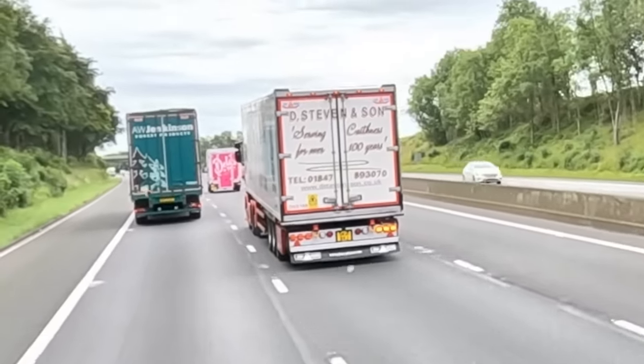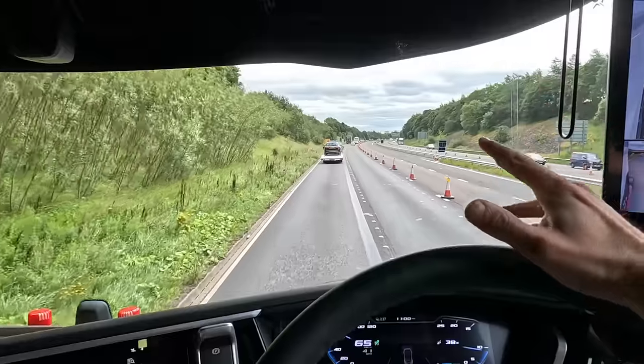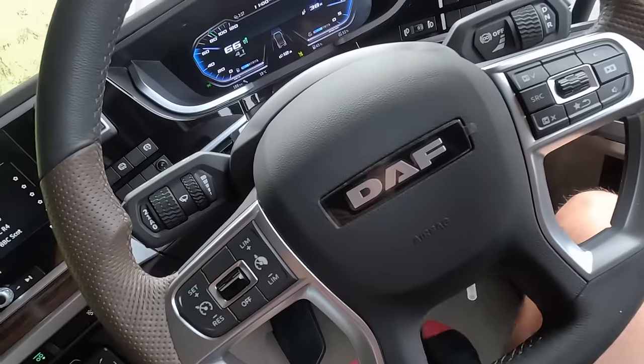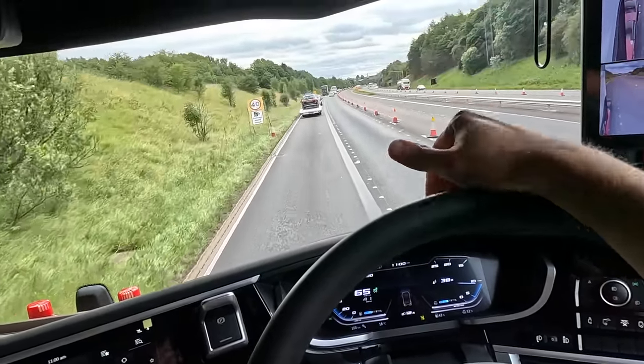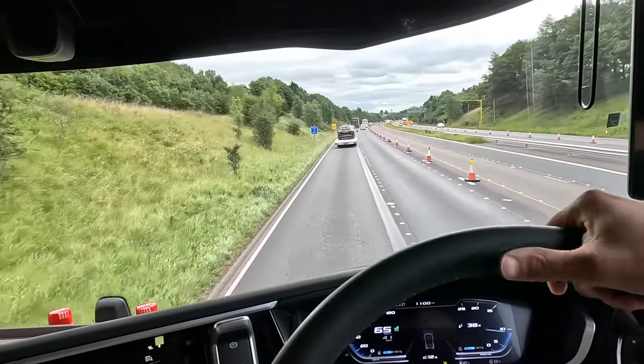Hey, good lad! This is what I love, adaptive cruise control when you're in roadworks or on single carriageway roads. Get my feet off the pedals like this and I will keep this distance from that van in front. So if he speeds up, I'll speed up. If he slows down, I'll slow down. And all you have to do is steer. You'd have to keep slowing down, speeding up, slowing down, speeding up. It just does it for you. Do like adaptive cruise control.